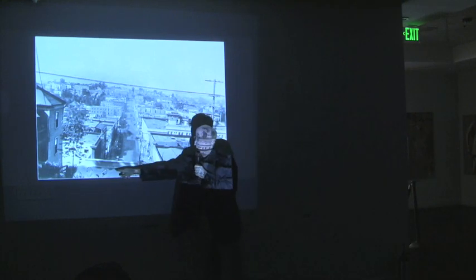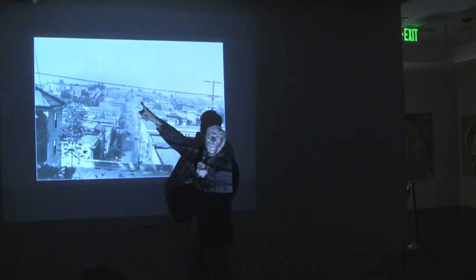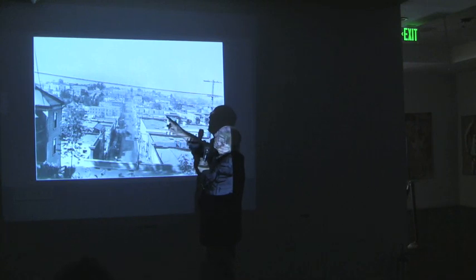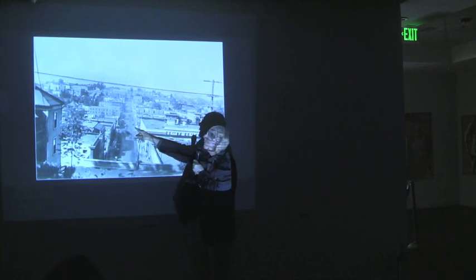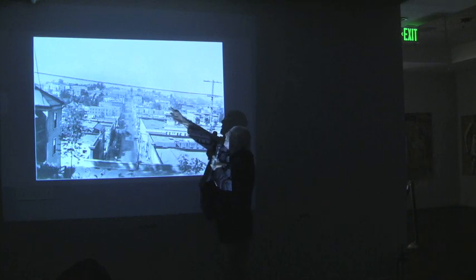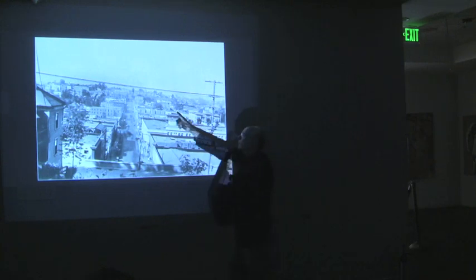This is Hope Street down here. That's the western end of the 3rd Street tunnel. So that's 3rd Street going out west to Crown Hill up here. The Harbor Freeway is going to go through here one day. This is Flower. That's Figueroa. That is the Fremont Avenue School. There's still a Fremont Avenue over there. And that's where my father went to elementary school.